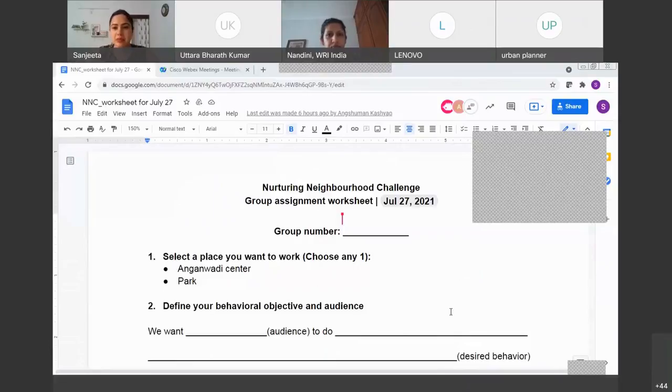So the first step as part of this assignment is that you need to select a place where you want to work. We've suggested two places. You can choose any one, or you can even come up with any idea that you may have. It could be, for example, the example that Uttara gave about footpaths. So here we have identified one Anganwadi center, and the other one is a park for children, right? The second step as part of the assignment is to define your behavioral objective.